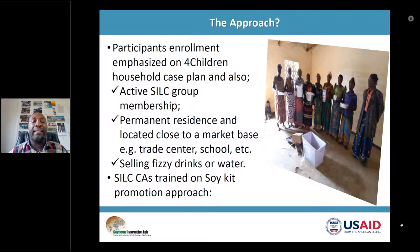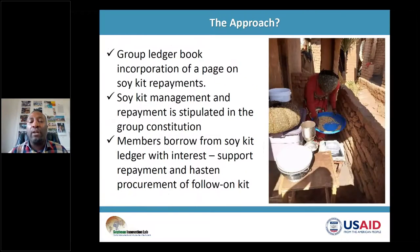The SUG community agents, these are the field people who support the SUG members, are also trained on the soy kit so that they can provide support to the households during their home visits. The SUG community agents also visit the households for small business selection, planning and management. And in their plans, they also included support for soy kit entrepreneurs on how to manage the soy kits, helping households that have problems and working together to attain their set goals and targets.